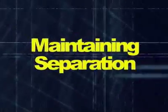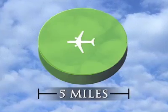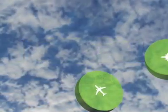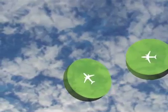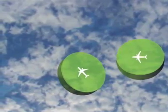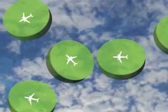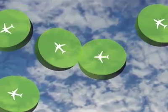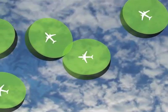Separation, you can think about as an aircraft being in the center of a hockey puck, right? And the hockey puck is 5 nautical miles across and 1,000 feet high. When the aircraft are flying through the sky, they both form hockey pucks, and we don't want these hockey pucks to touch. With the increase of traffic that we're seeing, or that we anticipate, we're concerned that there are going to be possible losses of separation, which is what we call when the borders of these hockey pucks touch. And we want to prevent this.